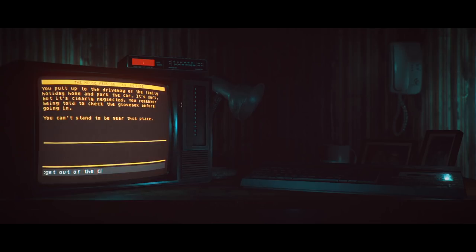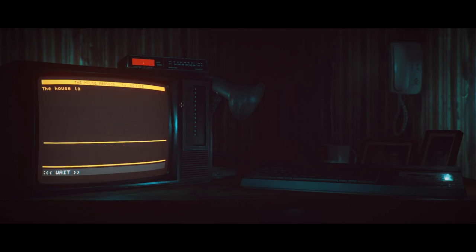Get out of the car. You force the warped car door open. What? The house looks abandoned. There is a yard to the side. Wood creaks in the wind and all happy memories are gone from this place. There is no love here. Warped car door.